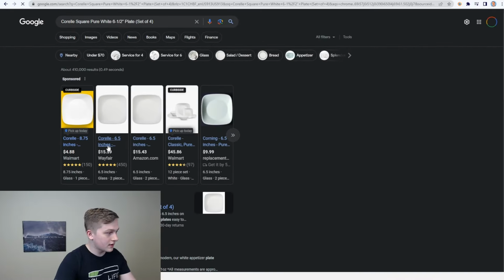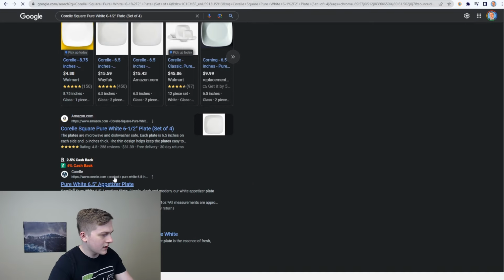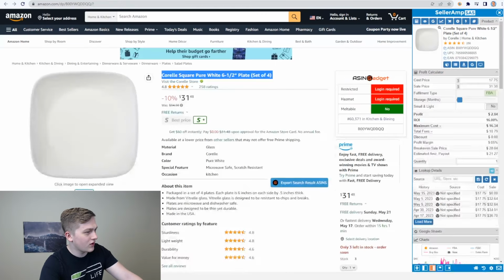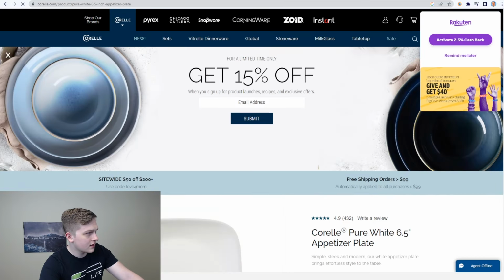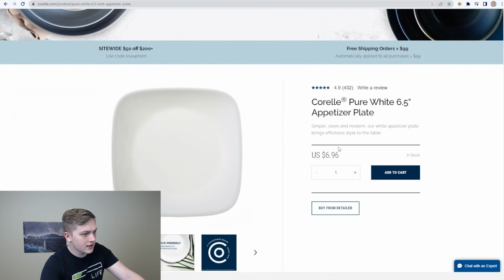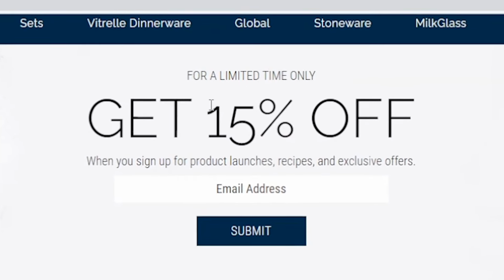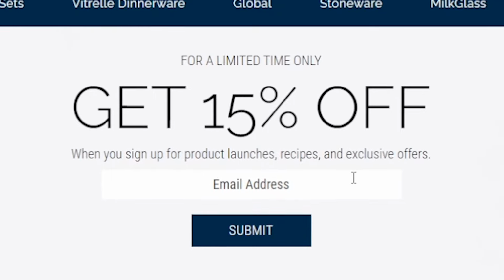All right, one more product here. 6.5. Looks like we can get it directly from the source. 6.5 appetizer plate, 6.5 plate. Yeah, they look the same here. So we are getting these for $6.96, but we see here we can get a 15% off manufacturer's margin by putting in our catch-all email.